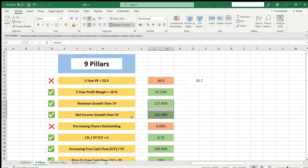The next pillar says that we want there to be a decrease in shares outstanding, but as IIPR is a new company, an increase in shares outstanding is actually a good thing, as the firm is currently in its growth stage and it uses the money from investors to develop.